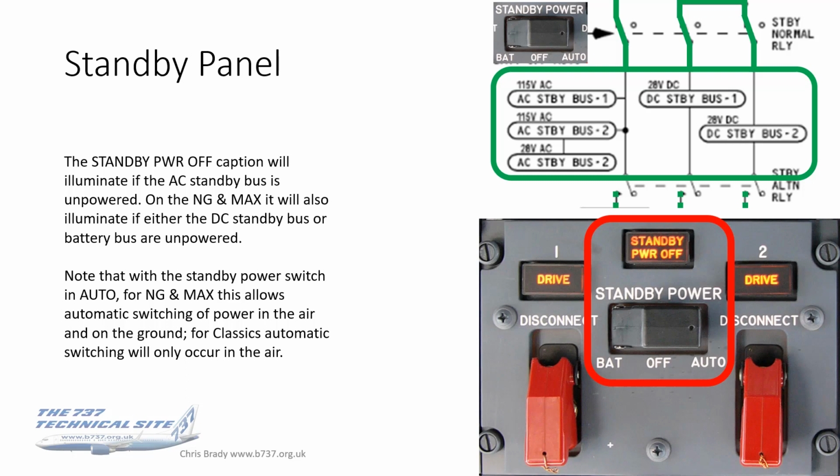All right, the standby power panel on the overhead panel, as it would suggest, controls the standby power source. The standby power off caption will illuminate if the AC standby bus is unpowered. That's on the classics only. On the NGs and the Max, it'll also illuminate if either the DC standby bus or the battery bus are unpowered. So there's more functionality with the standby power off switch on the NGs and the Max than there was on the classics. It's much more logical now.